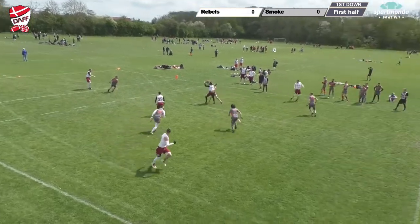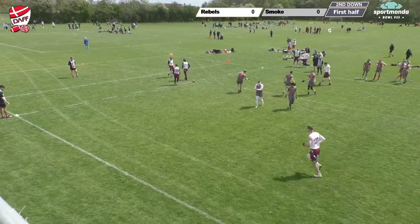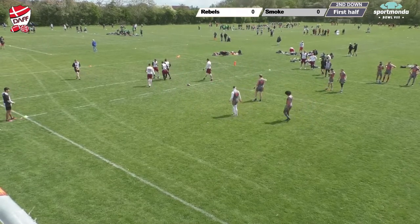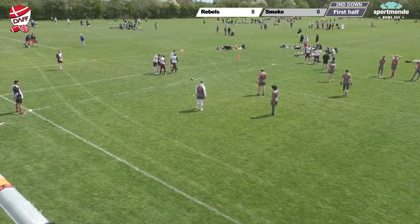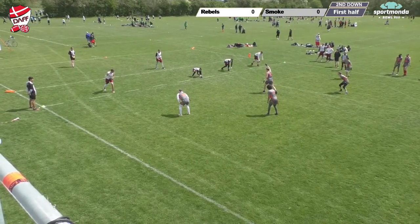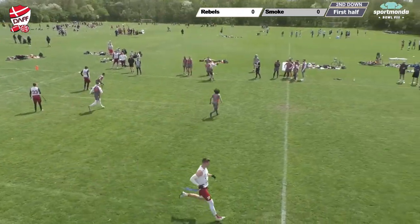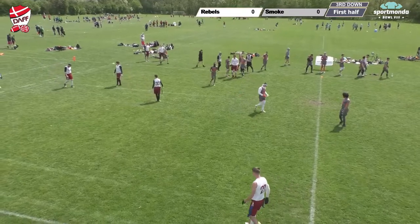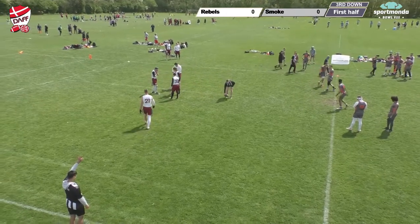Gets the ball, looks downfield, tries to hit number 77, but no go. Great defensive play by the Smoke's number 5. Play for the Rebels. Ball gets in the hands of number 89. We have a third down.